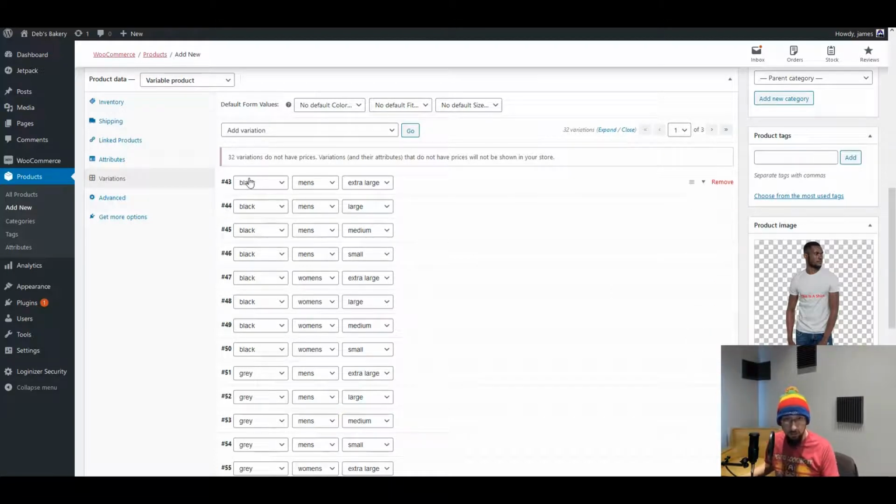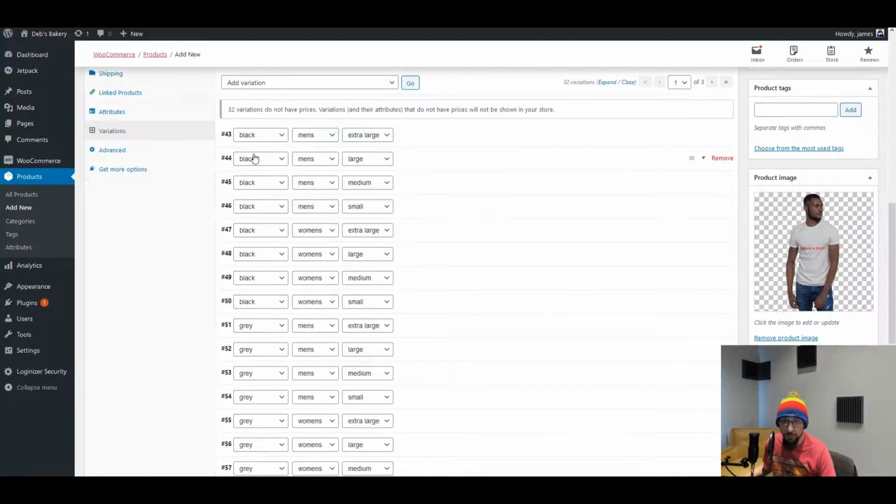So we have a black shirt in men's extra large, we have a black shirt in men's large, black shirt men's medium and small, etc. It created a variation for every possible combination between the attributes that we chose. Now you can remove some of these. Maybe for whatever reason you just don't have this shirt in black, women's size medium. You can click remove, and then people won't be able to order that if you don't have that particular style available. So go through and make sure that you actually have the variations available that it created.